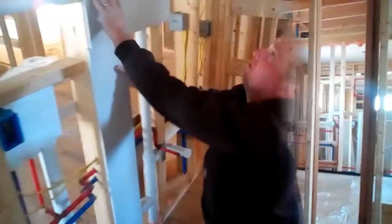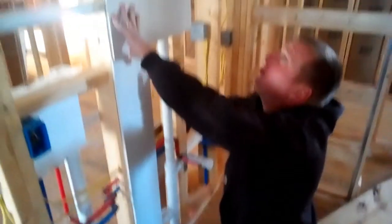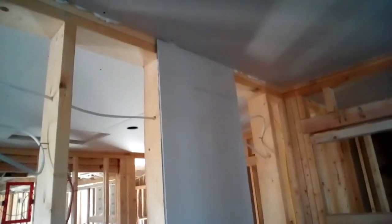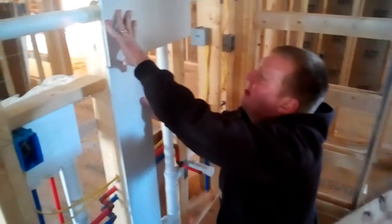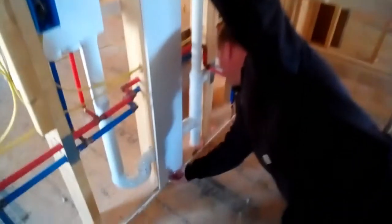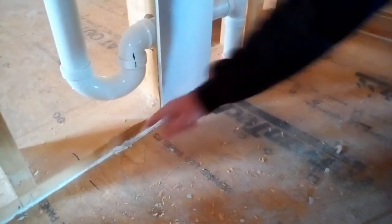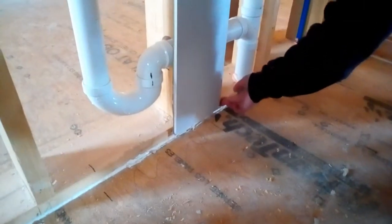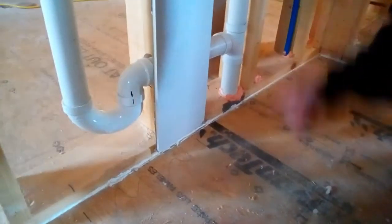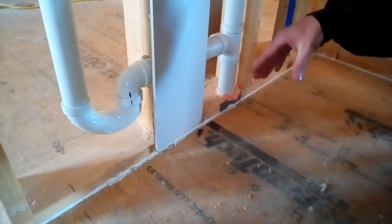Here's a quick mock-up to show you guys the gaps. We can see the gap up there at the top of the drywall, and goodness knows I'm not a drywall hanger, so I'm sure that'll be a lot closer to the top than what I've got it at. But here's also the gap at the bottom, and we're going to be sealing this as well. We've already got the bottom plate caulked, and this is an interior wall. The reason we've caulked this interior wall on both sides is because I want to keep the airflow in the room that it's directed to.